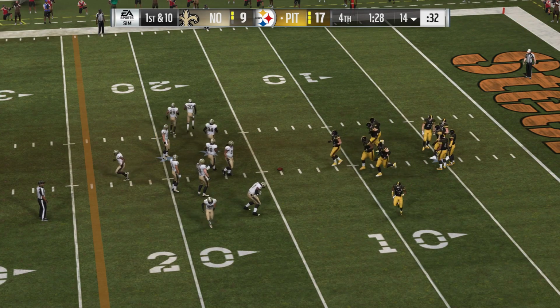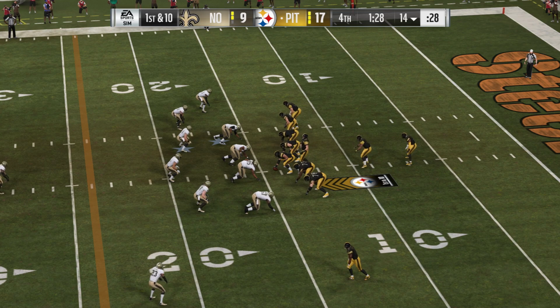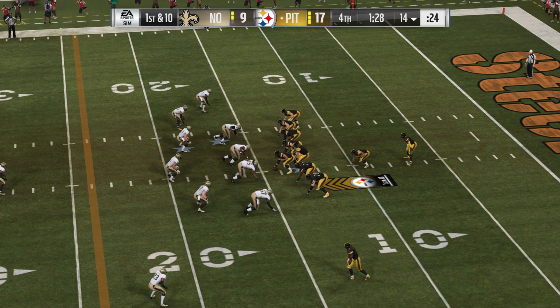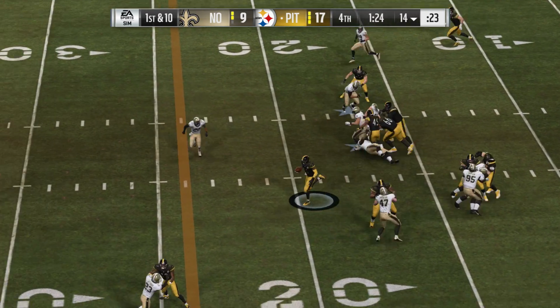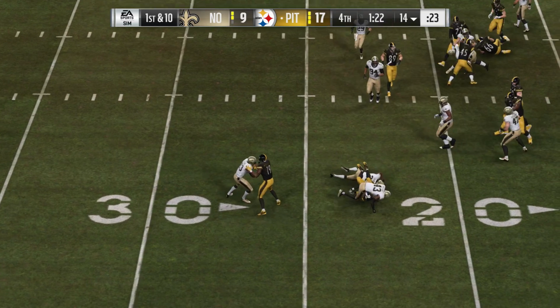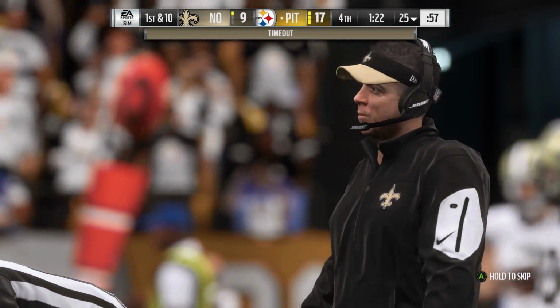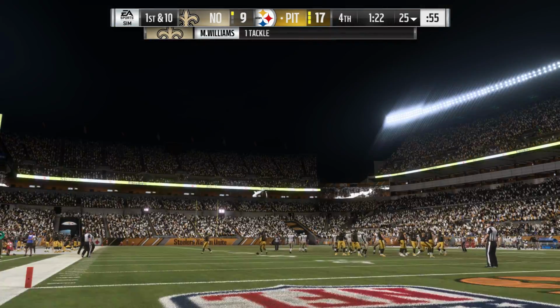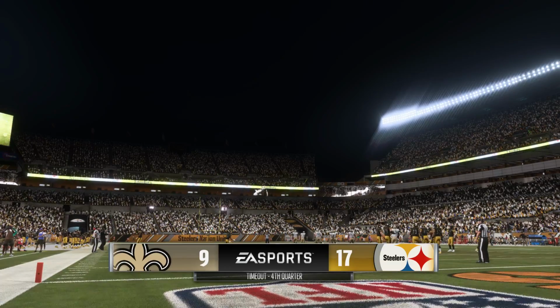Not totally home free yet, but it's looking good as they come up 1st and 10. Running game working, they'll stick with it on 1st down. And brought down, but not before reaching the 25. And the Saints signal for another timeout. And they'll be disappointed to have to burn one there after giving up the first down.